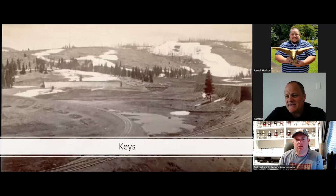Next on to keys. The picture in the background is on the backside of Cumbres. You can actually ride along this on the Cumbres and Toltec Scenic Railroad, which is an amazing experience. And I will say they have some pretty amazing food. And I heard they brought the enchiladas back. The turkey was amazing. The desserts were amazing. And I can't wait to get back and try the enchiladas. So keys.